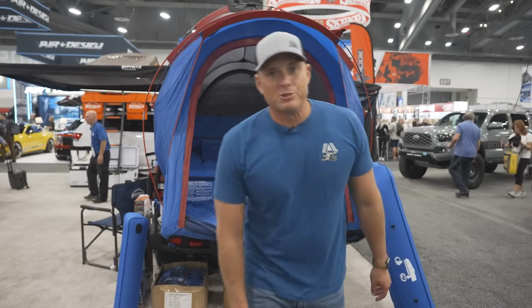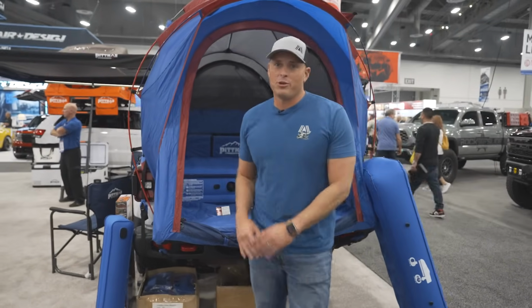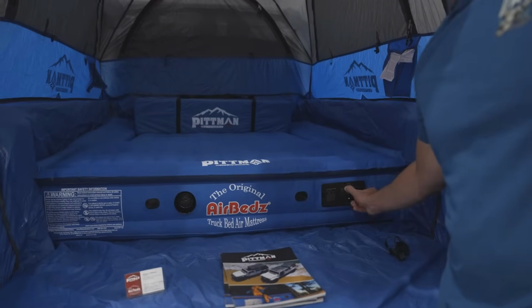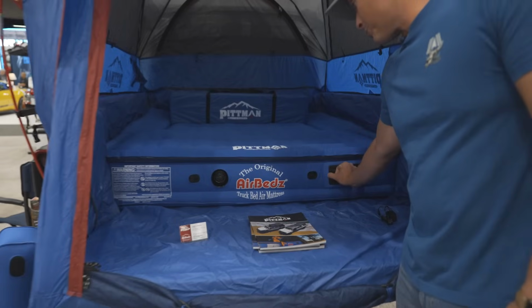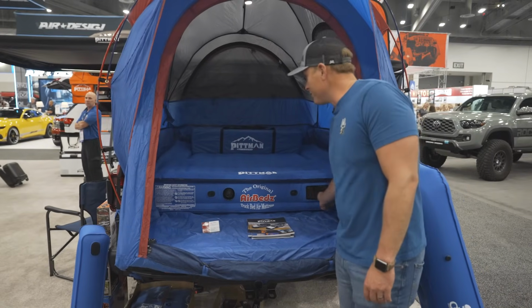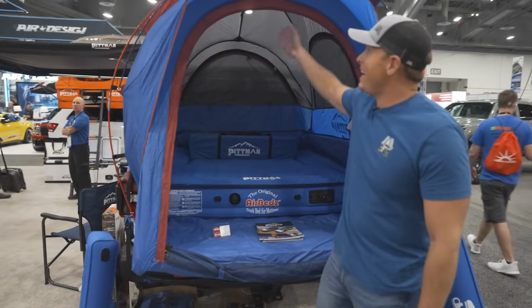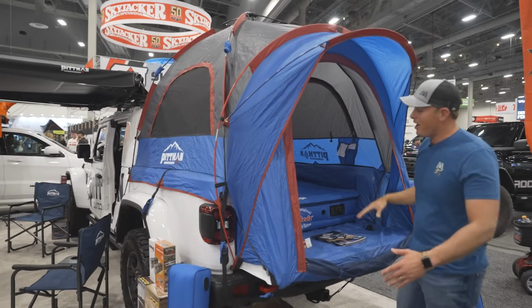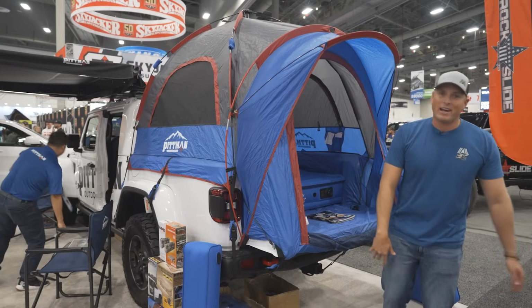I'm at the Pittman Outdoors booth with some really innovative products for you campers out there. Check out the airbed. This inflates and deflates with the flip of a switch. You can take the battery out right here and recharge it. Use your truck bed as a tent. This just attaches to the edge. It's fully sealed and weatherproof, so you're up and out of the cold, wet ground.